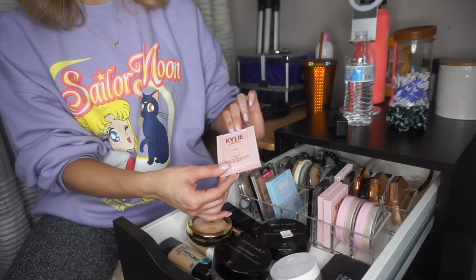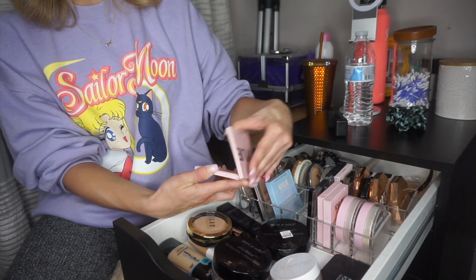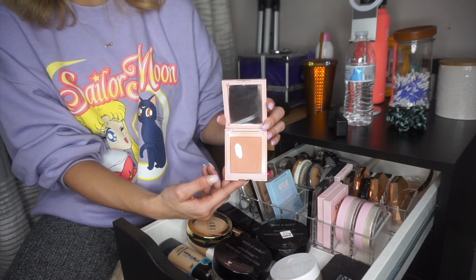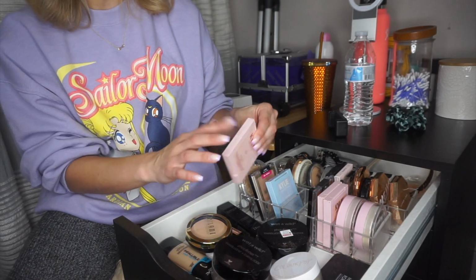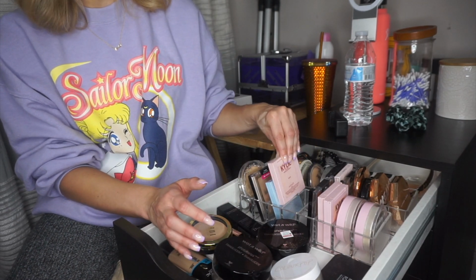And we got the Kylie blush in the shade Crush. I love this one. This was a staple for so long. I definitely love it. As you can see, I've hit pan. I'm going to keep this one because it's definitely one of my favorites.